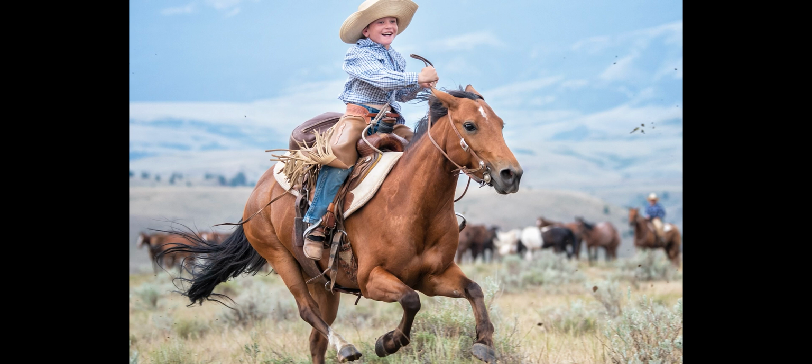There's nothing better than ranch kids, I tell you what, because they're not on social media all day. They don't have iPads or phones on their hips. They're just out doing what kids do, playing in the creeks and having a good time.